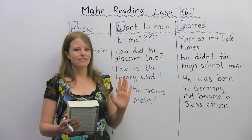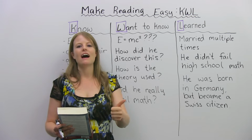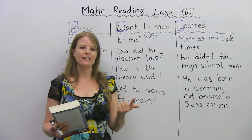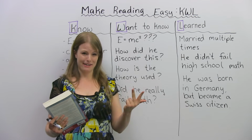So again, this is useful because it will help you remember more. It will make reading easier for you, and you won't have to read the text again and again and again. So it will save you time.